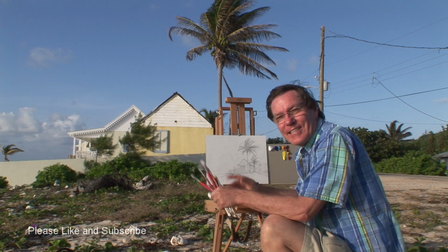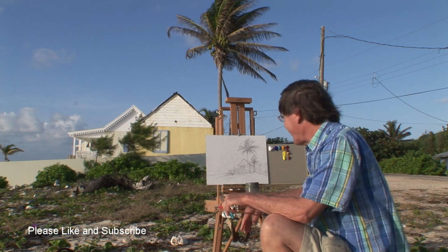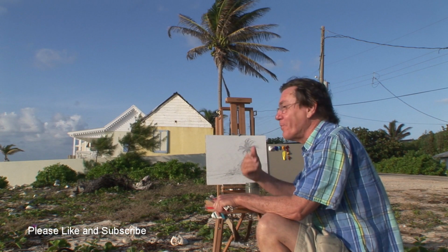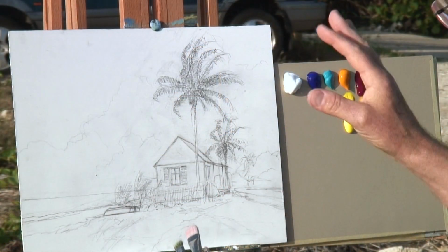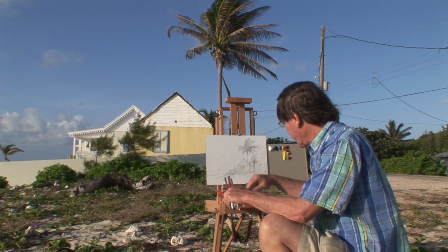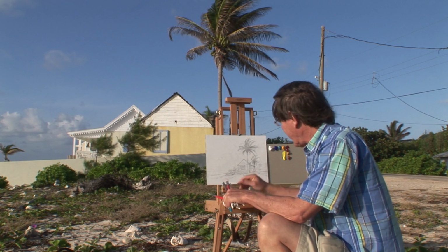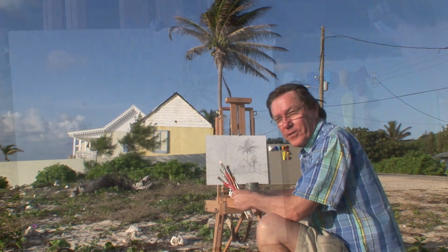Here we are back on location. It's Sunday morning, so everything is quite quiet and peaceful around here. Got a nice breeze coming in off the ocean, and as you can see, the light is so much better than it was last night when we were getting just a silhouette of that house.